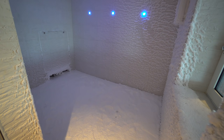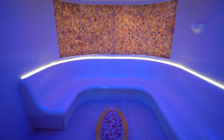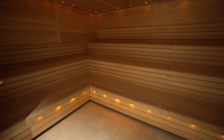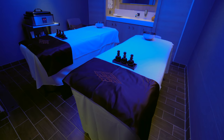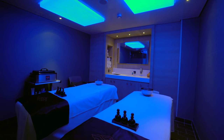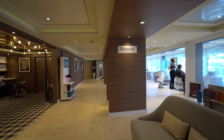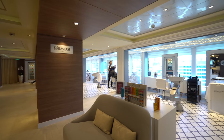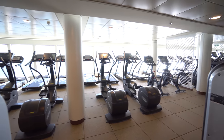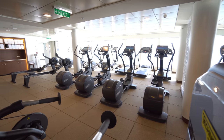chilly snow room, sensory salt room, classic sauna, and treatment rooms. There's even a barber shop, as well as beauty salon. In addition to an extensive fitness center, and motion studio.